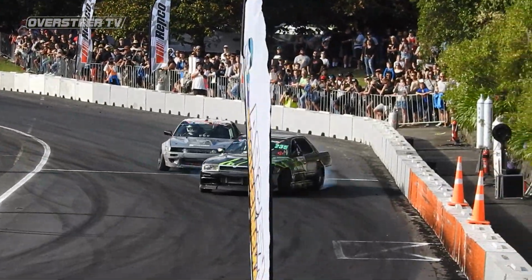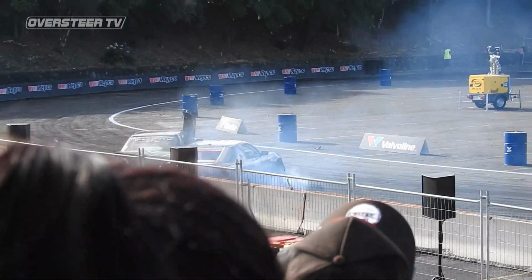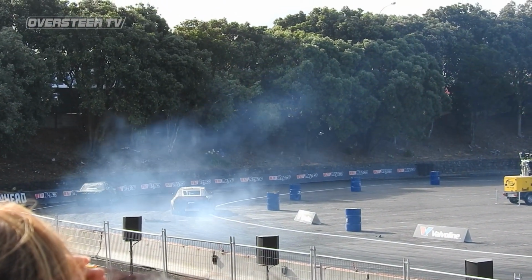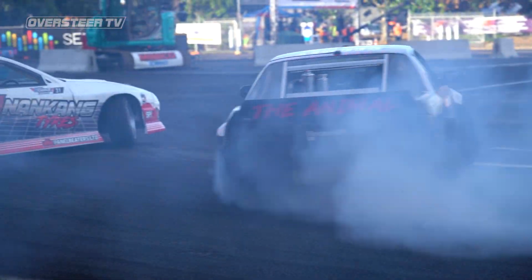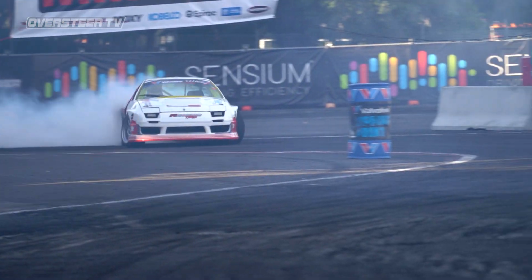Defending champion Liam Burke lined up against last year's Pro Sport winner Russell Vere. It was carnage with the wall though, Liam moving through to the top 16 against Andrew Redward. Redward qualified in P4. His quick and agile FC RX7 was producing clean runs throughout the night, and Liam Burke was unable to catch him. Redward through to the top 8.